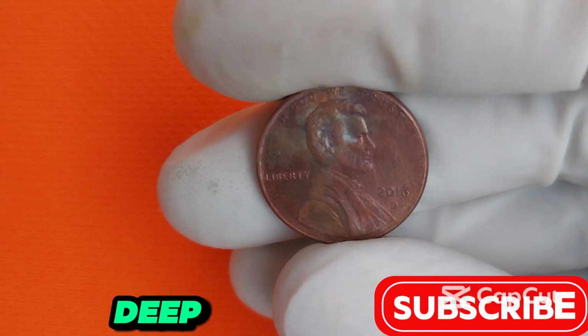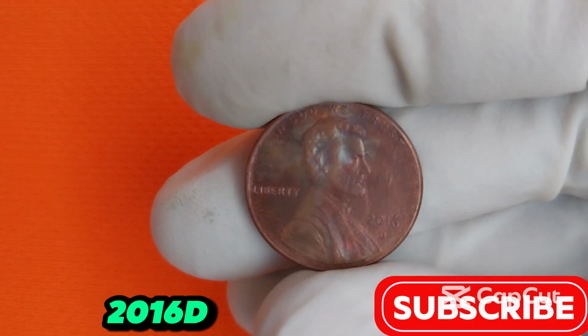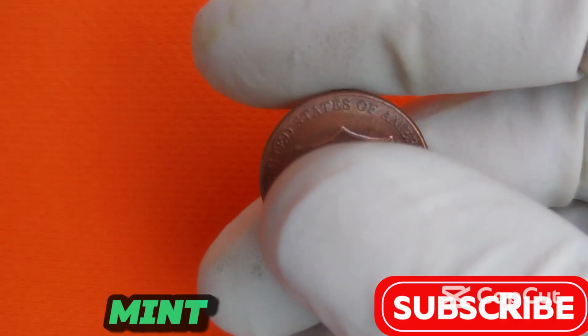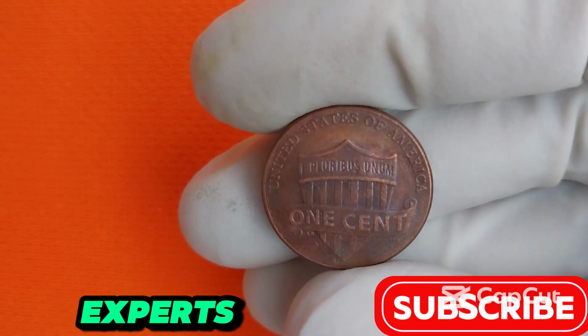Today we're diving deep into one of the most mind-blowing coin stories in American numismatic history, the 2016 D Coin of Liberty, the humble yet mysterious 1-cent coin from the United States Mint, which has stunned collectors, historians, and even the most skeptical experts around the globe.